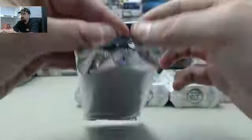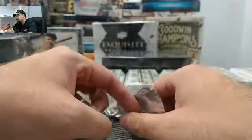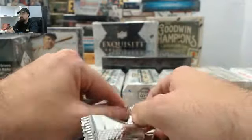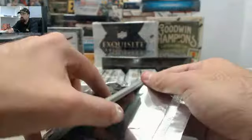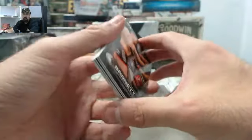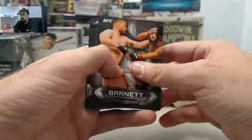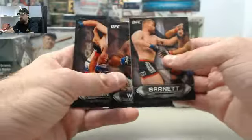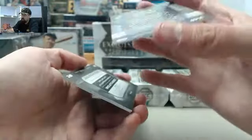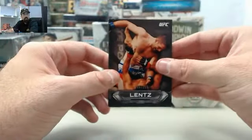Goodwin Champions 2013, Exquisite Collection Football, Exquisite Collection Basketball 2012-13, 2013 National Treasures Football, Topps Museum Collection Baseball from 2014, 2012-13 The Cup Hockey, and 2014 SP Game Used Golf yet to go tonight. And we've got, I'm not sure who Lenz is, that is Nick Lenz. That one is going to be 60 of 219.